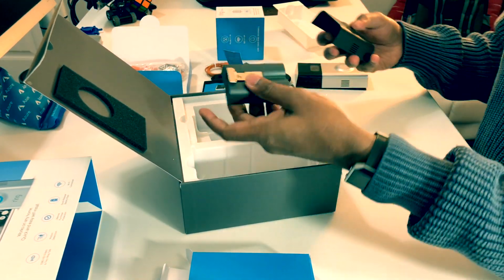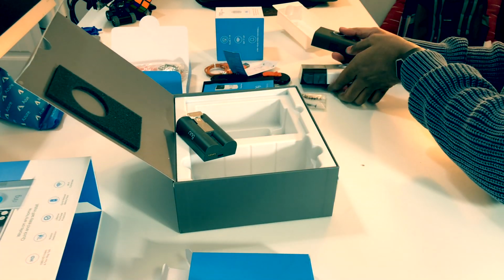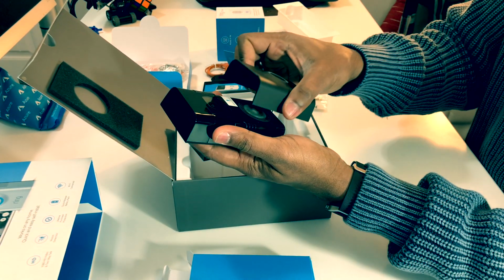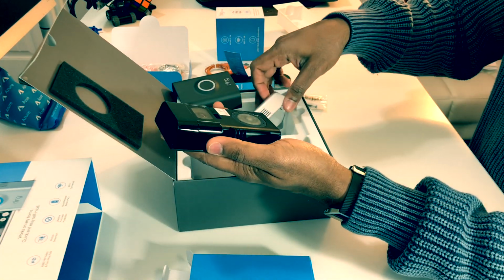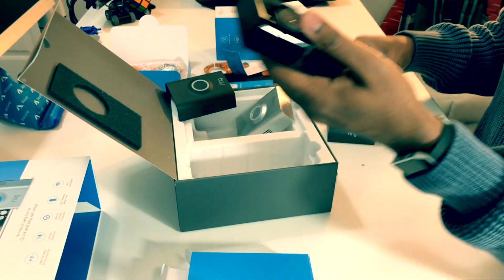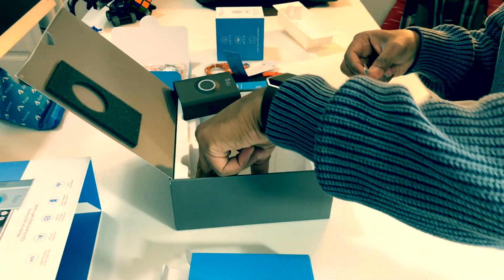Okay, this is the battery. And here is another face cover. So if your exterior design is more blending with a dark color, probably you can go for the black. If you want to use the silver color, go for this one. So these are the two face plates they have given. Few more screws.